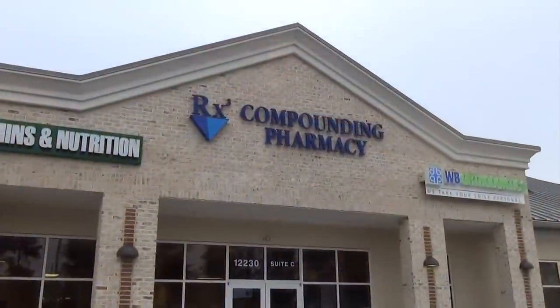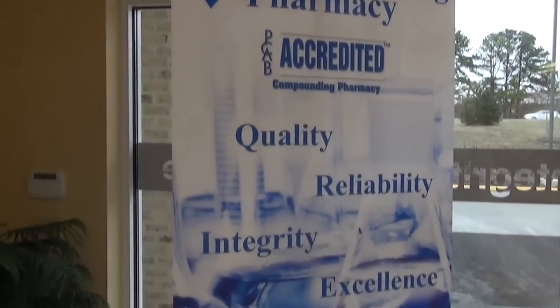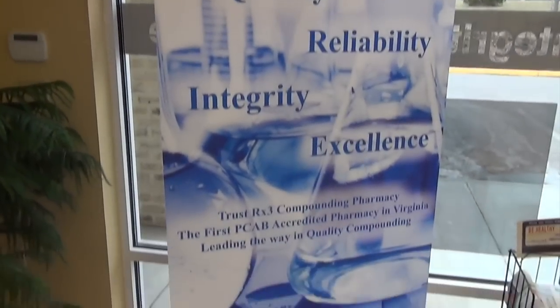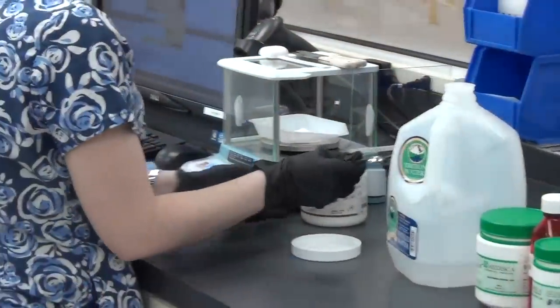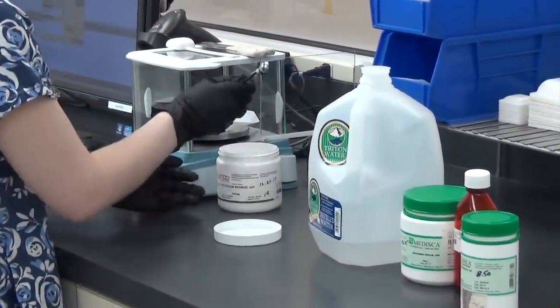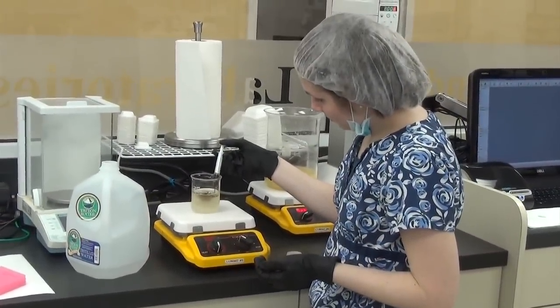But here, the type of pharmacy that I want to get into, I have really fallen in love with compounding and individualized medication. We start with raw ingredients, raw materials, base creams, active ingredients, powdered formulations, and we can combine them. We can make suspensions, gels, topical things. We are able to provide sterile formulations for doctor's offices and hospitals and some patients who need the sterile preparations for use at home.